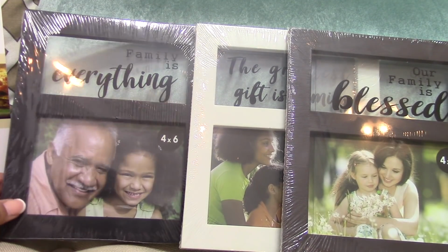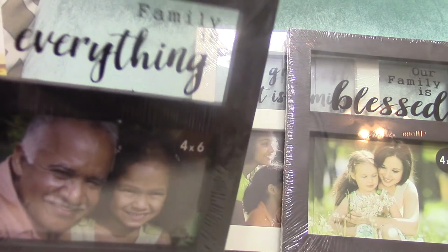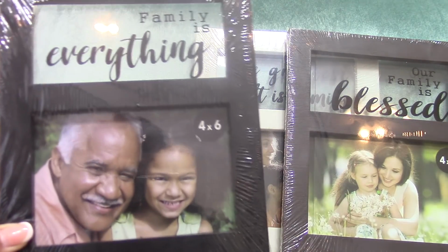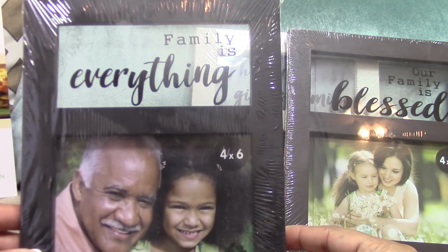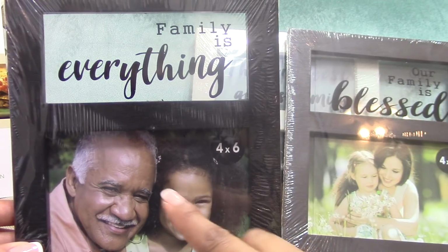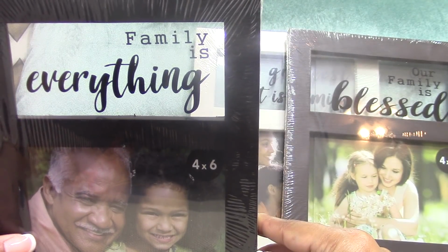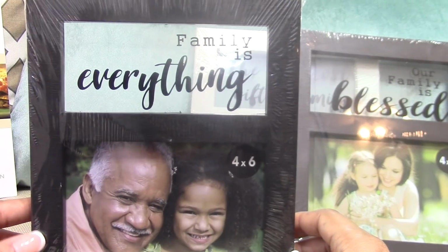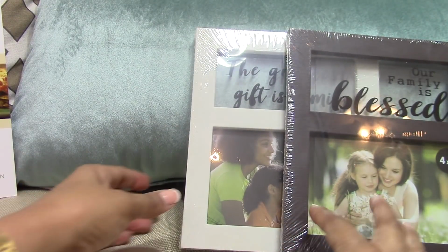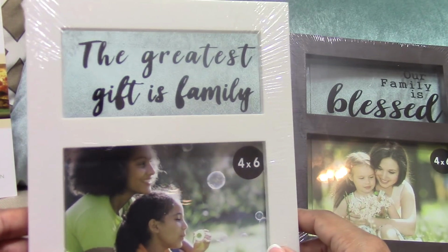I love these frames that they have at the Dollar Tree. This one says family is everything. Let me see if I could hold it right so you can see family is everything. And these would make great gifts from the kids or grandkids if you put a picture of your grandkid and the grandparent in it, because a lot of times the kids want to give their grandparents something and they are pressed for money. So I think this would be a great sentimental gift to give the grandparents. They love pictures and things like that from their grandkids.